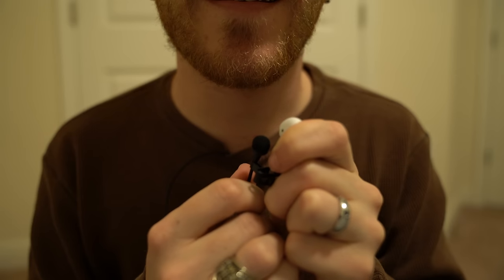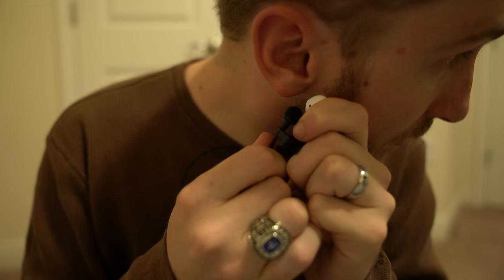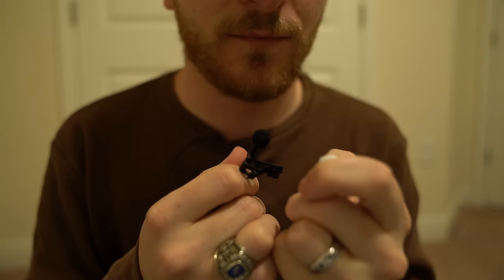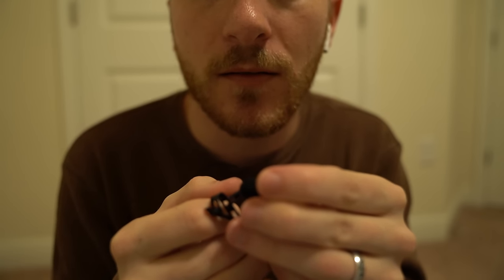Can you hear that? I don't know if you can or not. I have to keep all the sensors covered because I'm not sure if it thinks it's out of my ear. I also believe that DJI does limit the top speed.